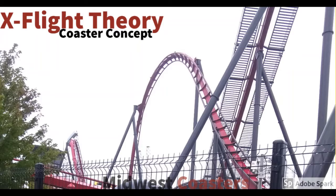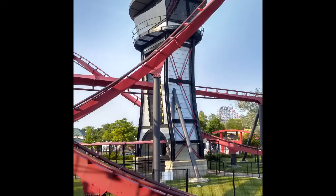So this is going to be a really short theory, but essentially I'm going to be talking about all of Great America's additions and how they're all connected to be cheap, so that they could make X-Flight, and it was all going along. You'll also notice during this period, all of the other parks were receiving cheap rides and clones as well.